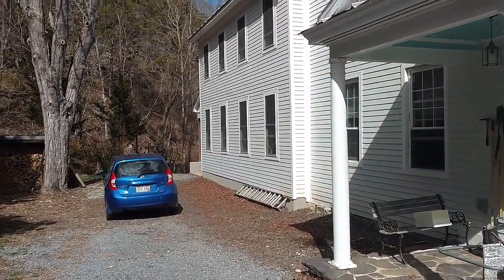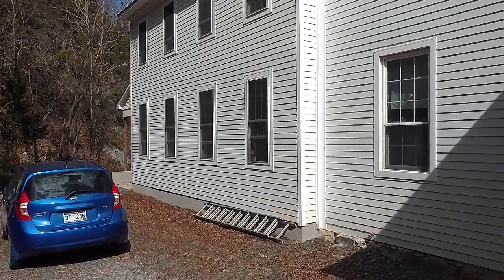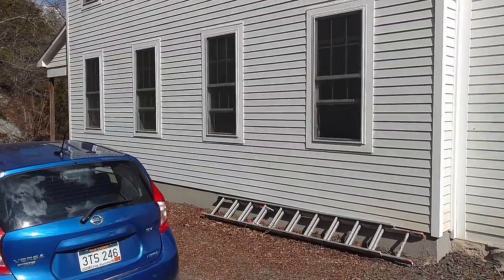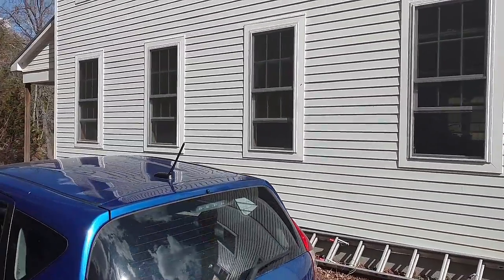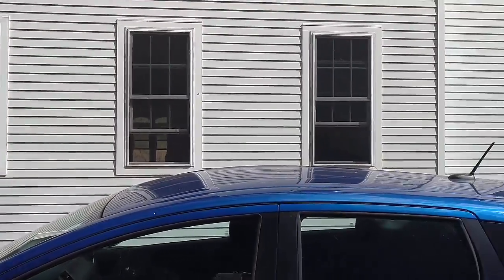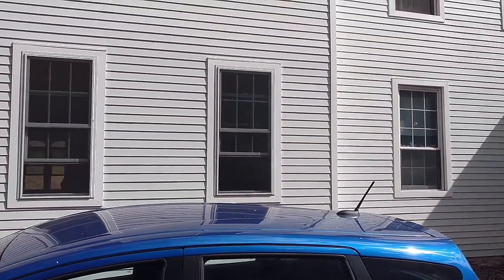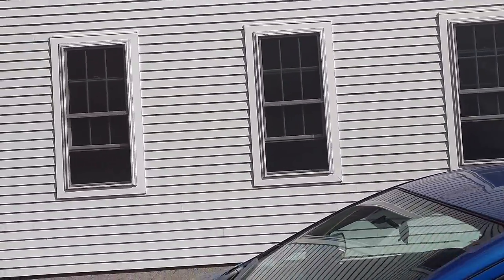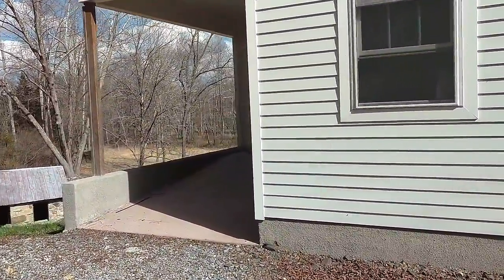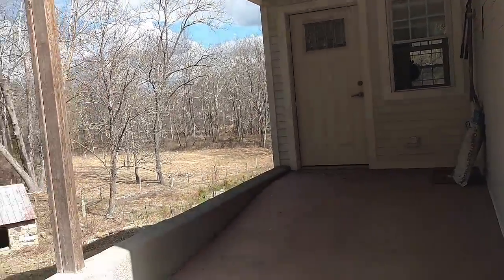My plan to have heat in it for the winter fell through, so I hibernated all winter as far as the addition goes. The old house we actually had re-sided, because once we put the new siding on the new addition, the old siding looked terrible. So this is the new entrance ramp we've tried to make wheelchair accessible.